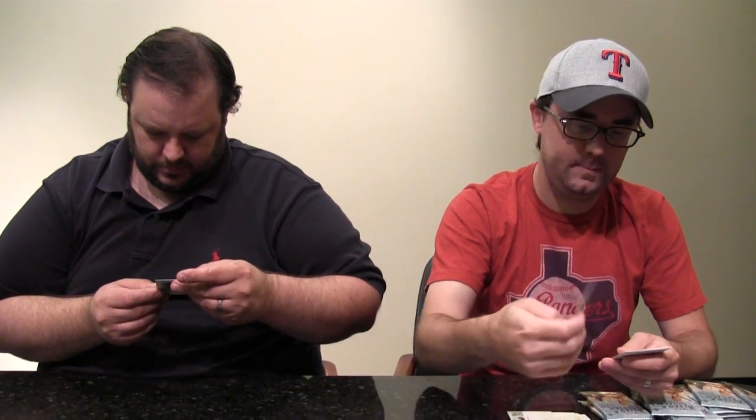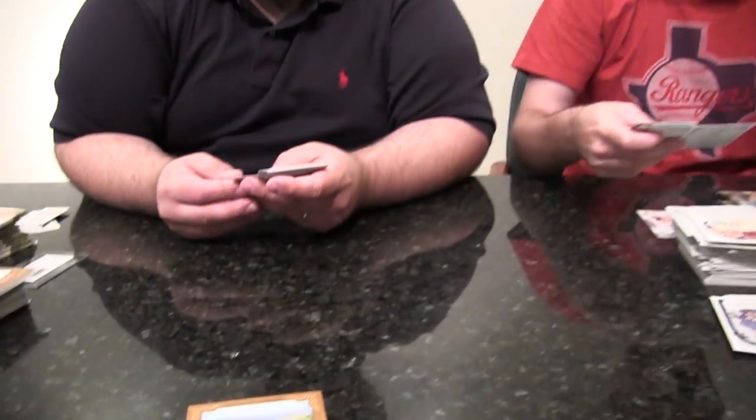Got the Dead Sea, the Natural Wonders insert. You get a bunch of those Natural Wonders. They do have a lot of inserts, and I like that. You get a very good variety. You at least get something in every pack. Yep. I will say that with the hits this year, it's a lot harder to get those framed mini relics. You don't get them every box like you used to. Got an Amazon Rainforest Natural Wonders.